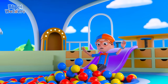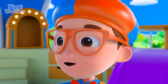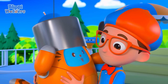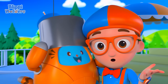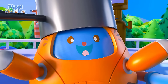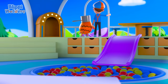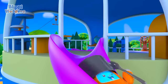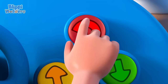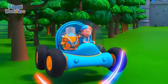Uh-oh! Are you okay, Tabs? Whoa! Tabs, you look like a knight. I wonder, what was it like to be a knight in shining armor? Great idea, Tabs. We can go back in time to medieval London and find out. Going back in time!